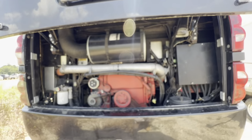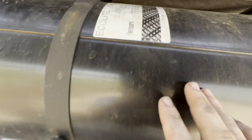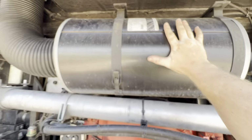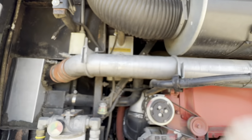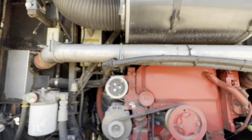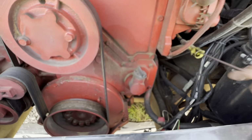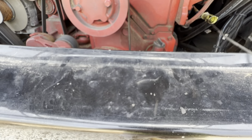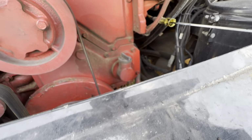Wow, look at the intake on this thing, guys. Look at that intake. There's my hand on it. That's the intake box, I'm pretty sure. Yeah, that's the intake right there. And you got your oil dipstick here. Let's check the oil on this thing. This thing probably takes like 30 quarts of oil. Oil looks good, right where it's supposed to be.